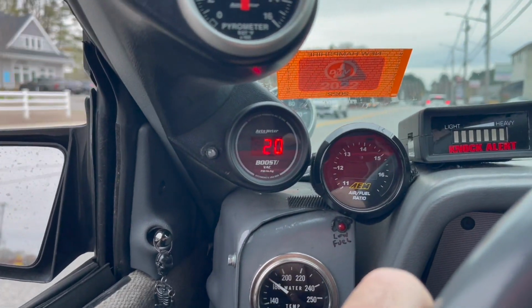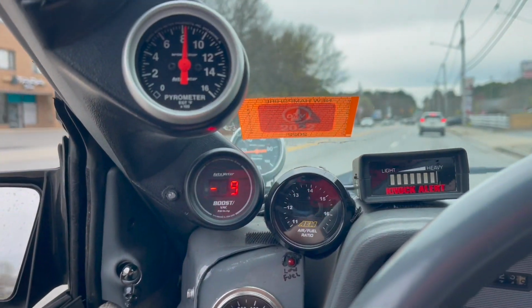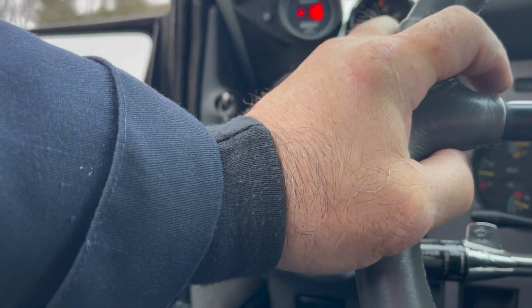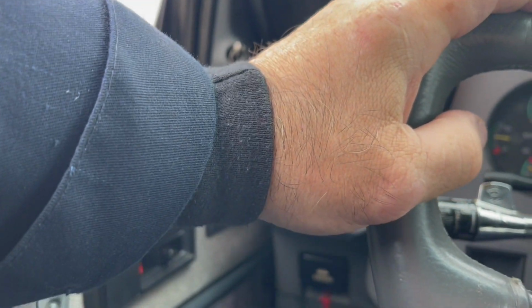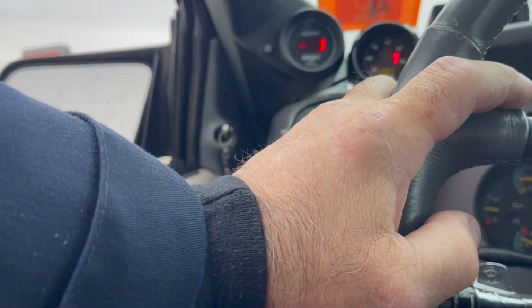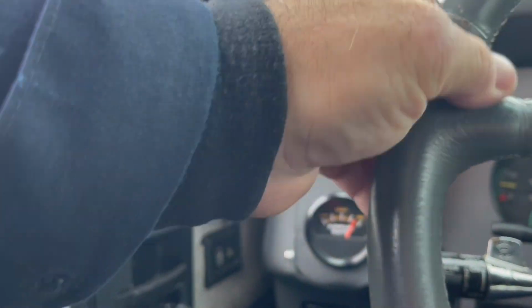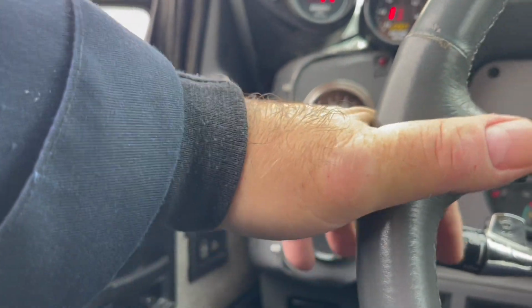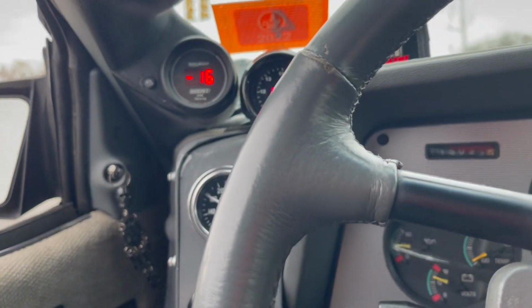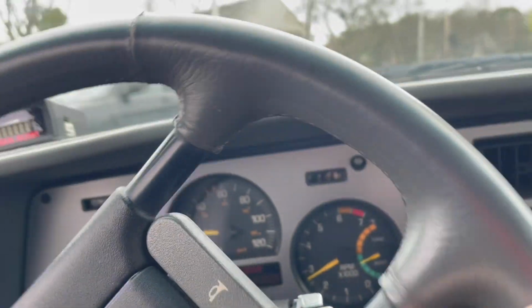The wide band is showing like 13.3 at cruise. I mean, I really can't cruise. I'm trying to just drive with traffic. I hate that people see me hold my phone, look like a real a-hole, but sorry, man, this is science. My fans come on nicely, keep this thing cool. I just have it set to come on around 185, 188, because I don't like the engine running hot. I never have. Let's go right on red here, because it's legal.